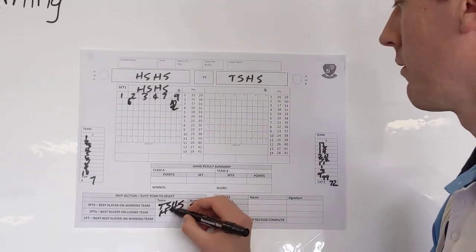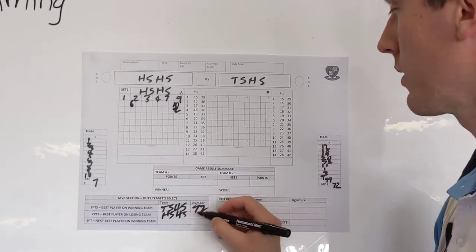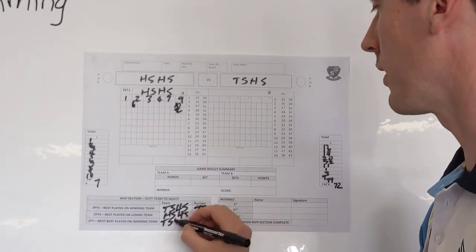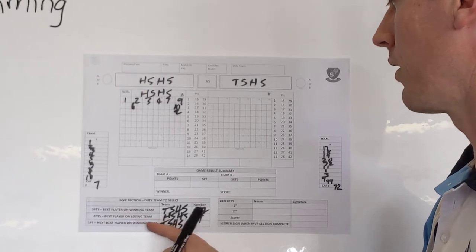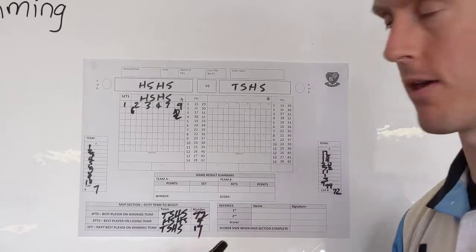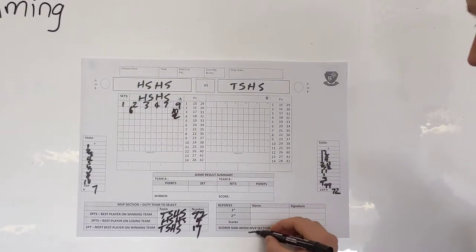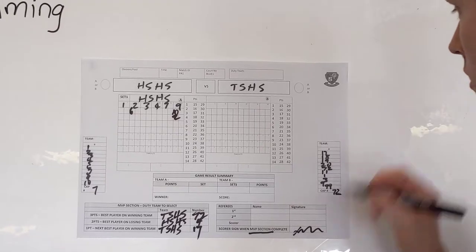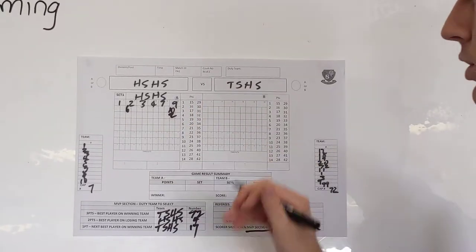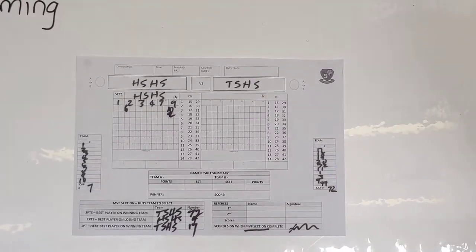And then Harristown, the losing team, who was the best player on the losing team for 2 points, let's call it number four. Toowoomba State High School, again, the next best player on the winning team, let's say it was number 17 there, all right, and that goes to our MVP tallies. We'd just sign our name here. Yep, I've completed the MVP section, so I'll give it a little squiggle, and we'll fill that score sheet out and tally up everything.